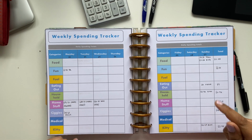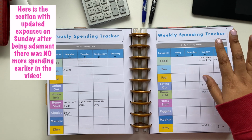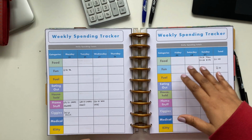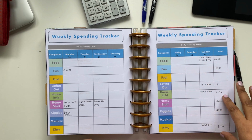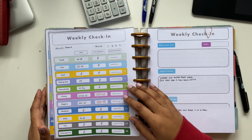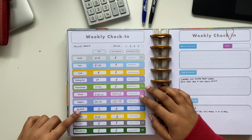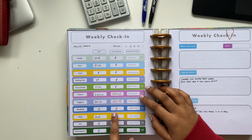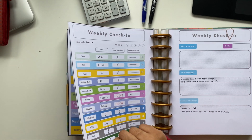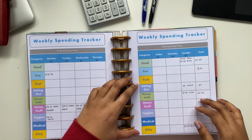Update, welcome to the Samosa Budget. I'm Shika. I had just finished filming my week 4 check-in, where I update the total of the weekly spends, and I put them into a summary page, which has all the categories, my variable categories, and tells me how much is remaining. And I was adamant that there would be no more spending, and I was wrong.